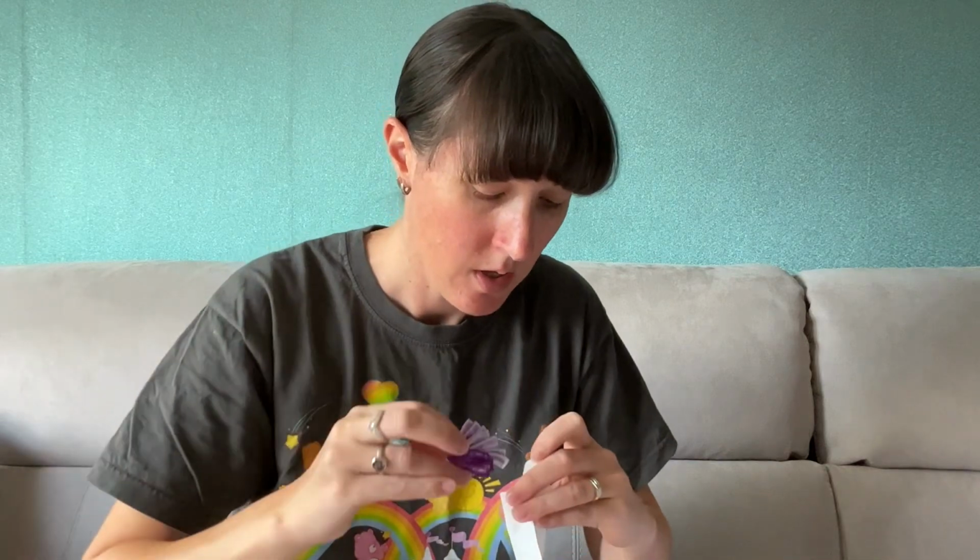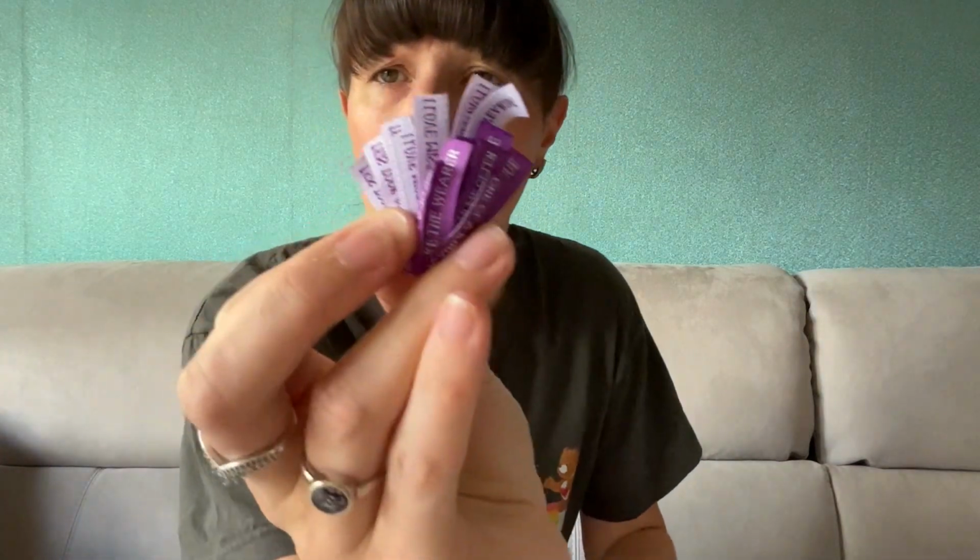Yeah, so that's what we've got included. Put that away in there. Then we also have, what have we got in here? Oh, we've got some safety eyes and some little tags. I'm assuming sewing tags when you're making something.